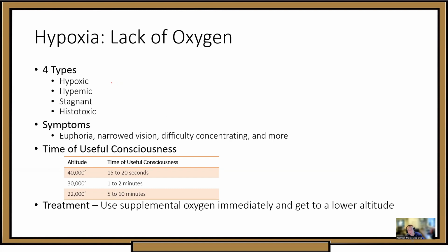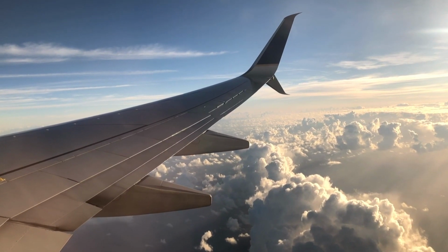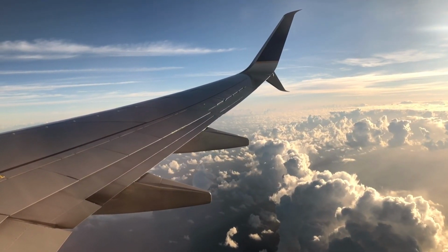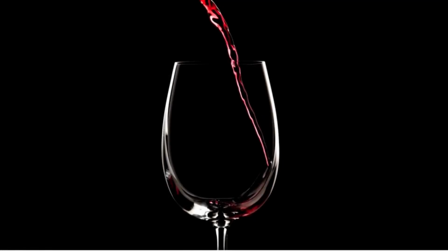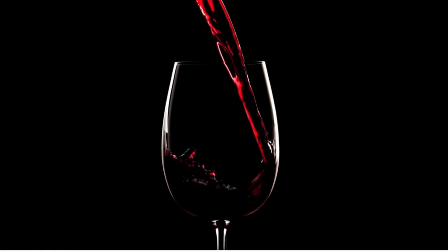Now, hypoxic hypoxia, that's a mouthful, is when you're up at altitude and the amount of oxygen in the air just isn't enough for us to really get enough oxygen in our brain. Hypemic hypoxia has something to do with your blood. If there's something causing your blood the inability to use oxygen, that's hypemic hypoxia. Histotoxic hypoxia is if you are taking some sort of chemicals like alcohol or drugs that are taking the place of the oxygen or making it difficult for you to use oxygen.